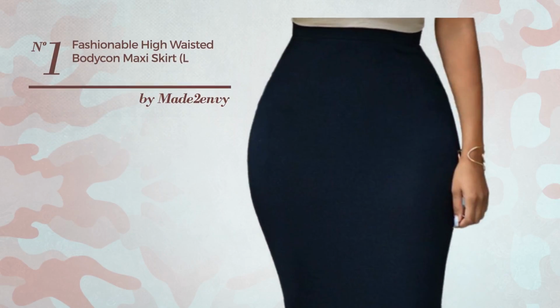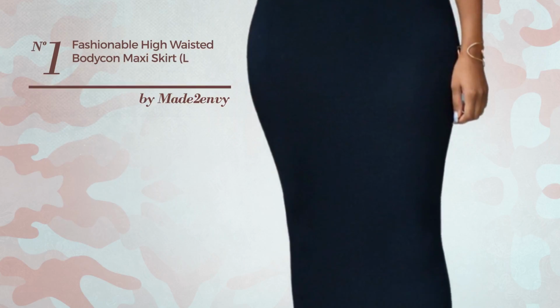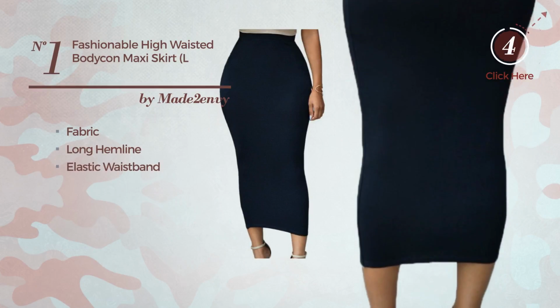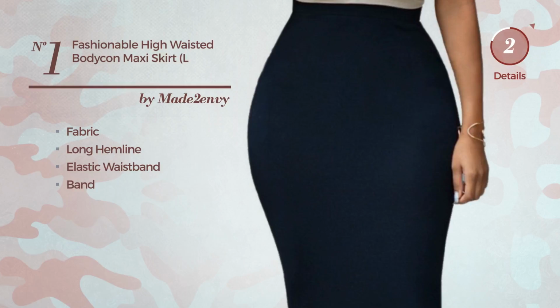Number 1, a maxi length bodycon skirt. Featuring a great look, produced with stretch fabric, this skirt includes long hemline, elastic waistband and band. Available in 3 other colors.